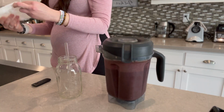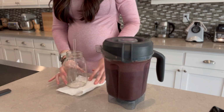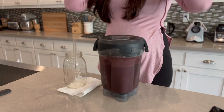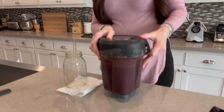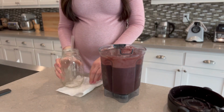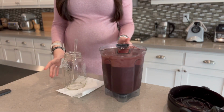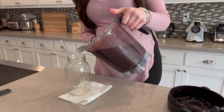I always like to put a little paper towel under my cup so that I don't make a mess, because I am a clean freak. I don't like making messes, and I usually do when I pour my smoothie. So, pro tip, put a little paper towel underneath your glass, your mason jar, and then pour.